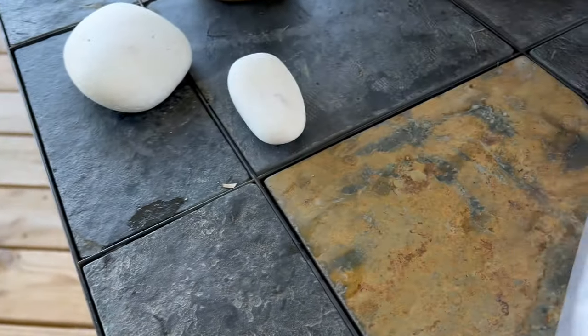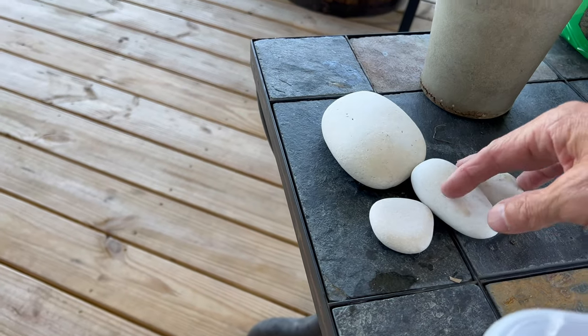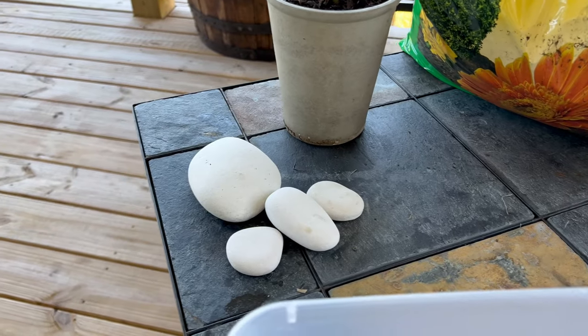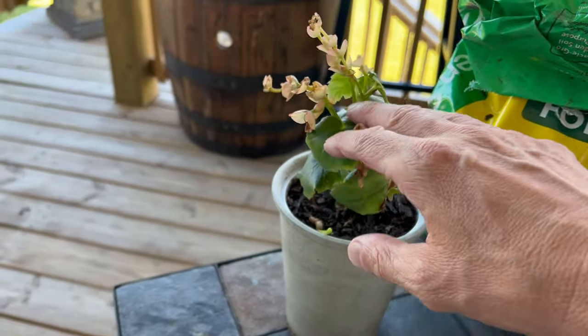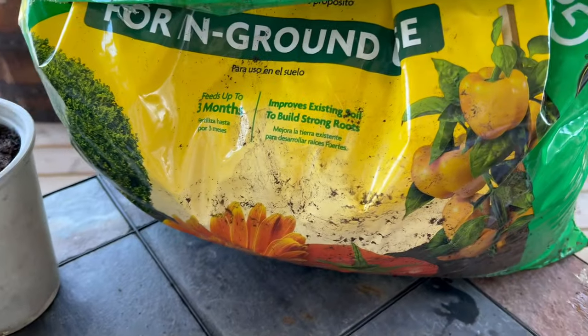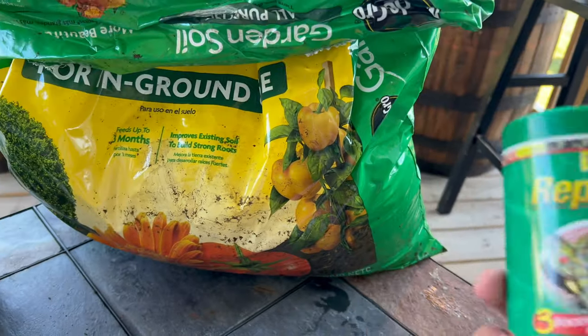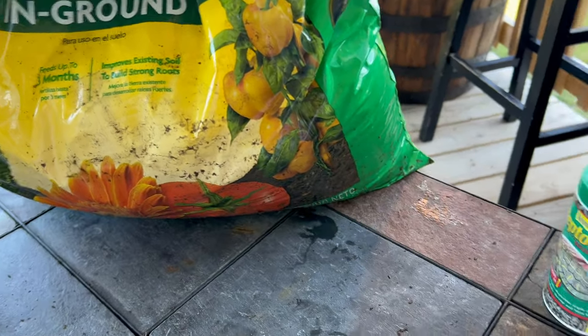There he is. So this is what we have. A little tote that we're going to use. We got a few decorative rocks we pulled from one of our plants. It's all stuff we had around the house. Here's an old plant. It lost its flowers, but it's still living. And we got some dirt, and we're going to feed them. We have some reptile food here, so let's make a little home for them.